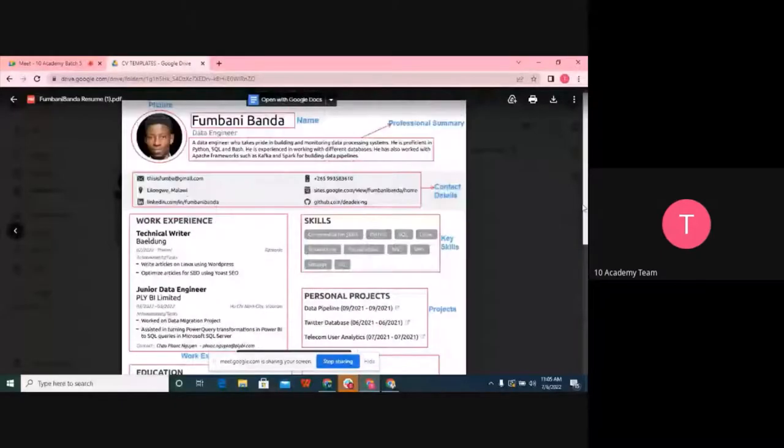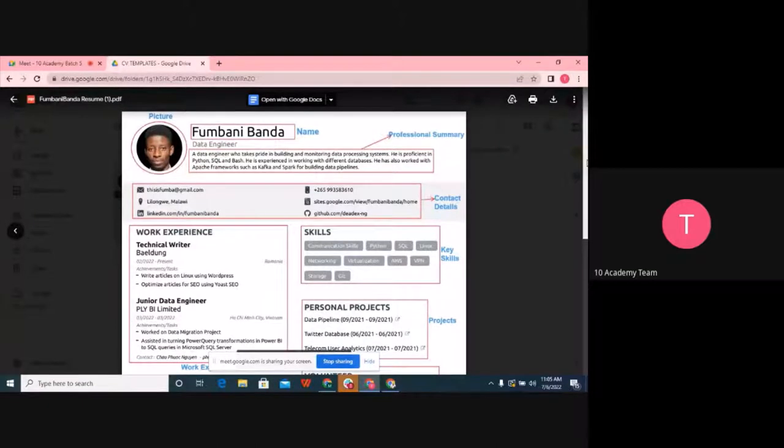So there won't be so much talking from my end. I'm pretty much going to go over a sample CV from one of the previous batch's graduates, and I will just simply highlight the sections that should be on your CV. So I'm about to share my screen. Please let me know when it comes up. Please let me know if you can see my screen now. Yeah, I can see it.